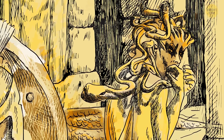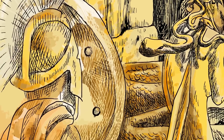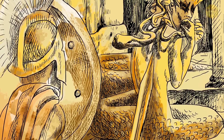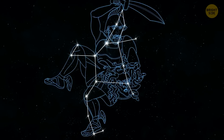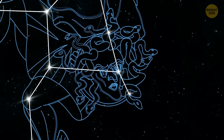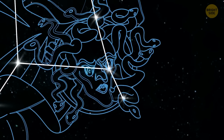Instead of looking at Medusa, Perseus used the scientific principle of reflection. He slew Medusa by seeing her reflected in his polished shield. In our sky tapestry, Perseus is portrayed holding up the severed head of Medusa. In the night sky, one eye in Medusa's head opens and closes and opens again.